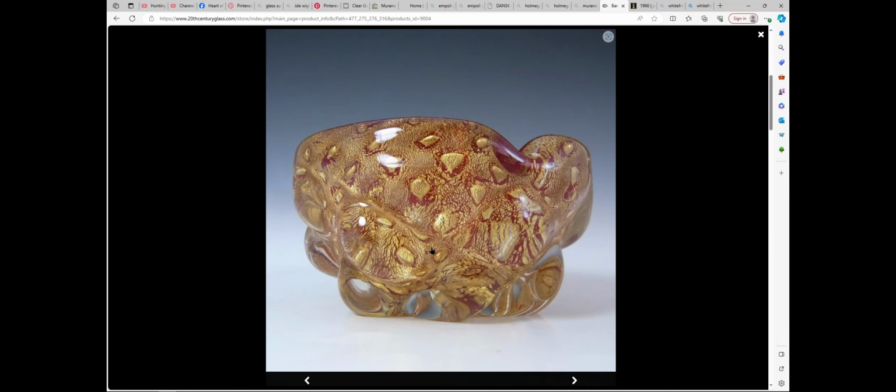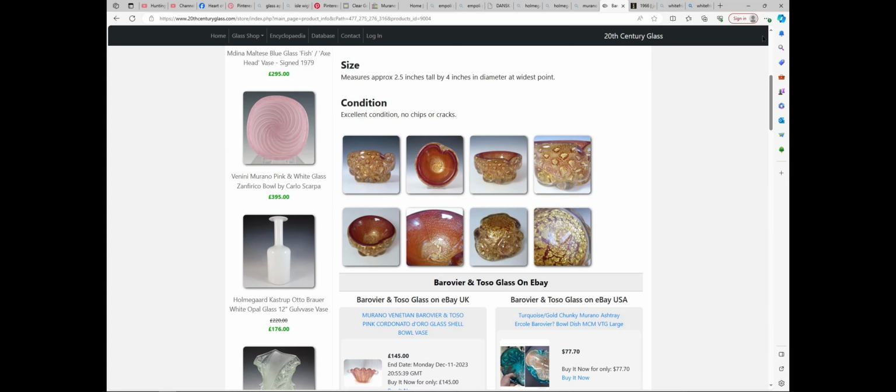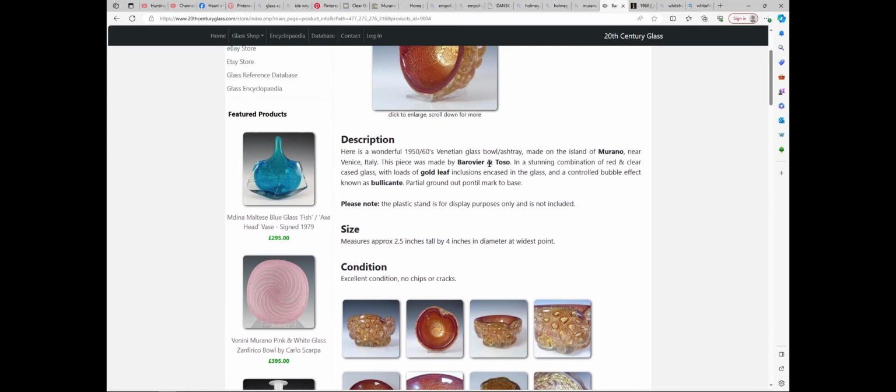If you look at it closely, it's the same pattern, this bubble control with gold leaf. I've never seen that before. It must be technically difficult, I presume. I have no idea how you would do that. But at least I was able to find it, and I'm pretty comfy that this is what that is. Barovier and Toso. The bubble control is also known as Bullicante. Never heard that before, but living and learning. Bullicante, I suppose it's Italian. Anyway, there you go.